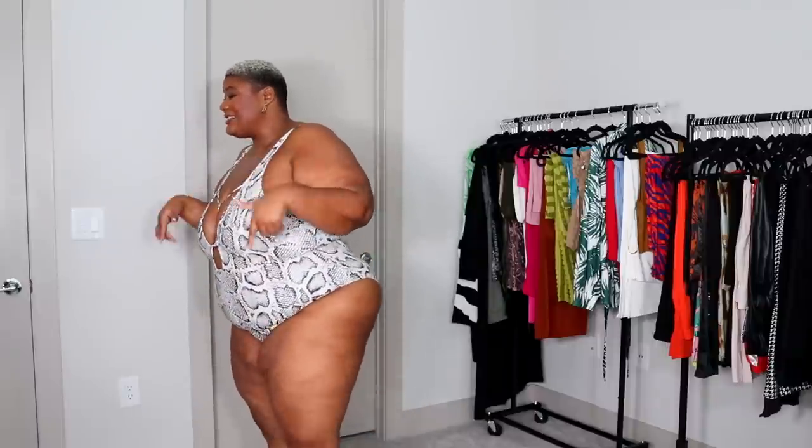Whoever constructed this, I'm telling you, this little piece of material right here is doing the heavy lifting in the suit. Who'd have known that an inch and a half of material would be holding this whole body together. Oh my God, this is so cute. I love this kind of style here. It's giving bondage, but cute. You know? Oh, this is nice.